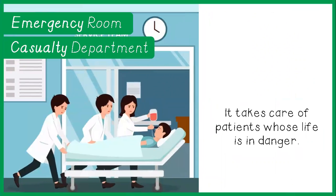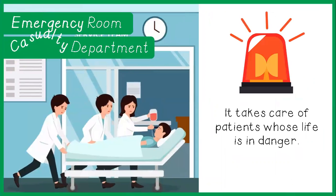This is the emergency room or casualty department. It takes care of patients whose life is in danger.